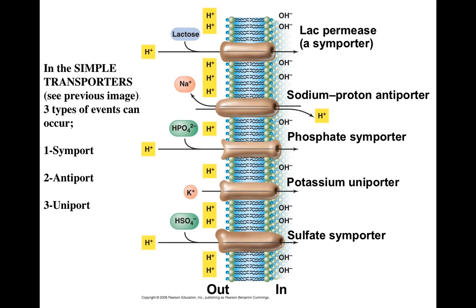So let's first talk about simple transporters. So that was the first of those 3. And now, to make it more complicated, of course, the simple transporters can be broken down into 3 different classifications. So remember, these are all simple transporters. The 3 different ones are antiporters, symporters, and uniporters.